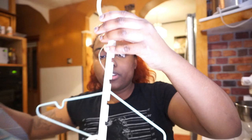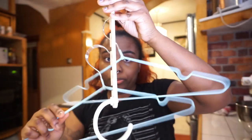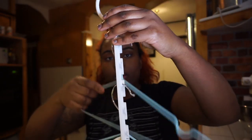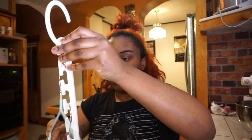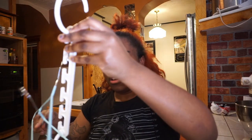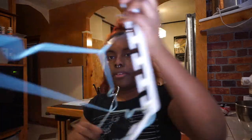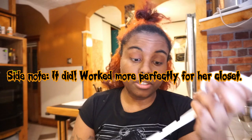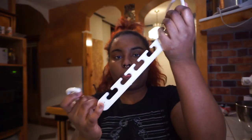We're gonna see if these work with Nirvana's hangers, because these don't work for adult hangers. We'll see about that. So these sunglasses were $3.23.